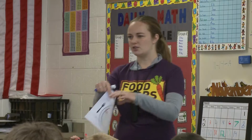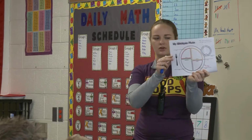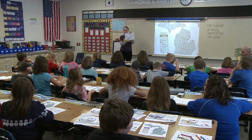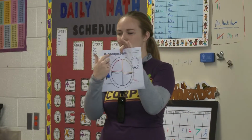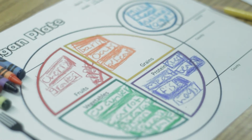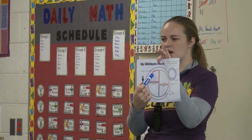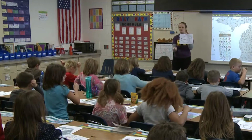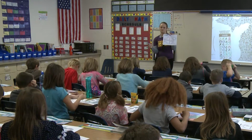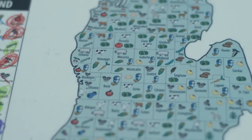All right, so we're going to talk about food groups, and we're going to see how we can make our Michigan plate. All right, so you are going to create your very own Michigan plate. So you are going to pick something from the legend that goes in each category, and then you are going to write, what's that word that's under the line that you all have on your sheets? Who can read that for me? Kelsey. County. So what do you think you're going to do when you find something that you want to put here? What do you think you have to do with your map? Nathan. You have to find it on the map, right?